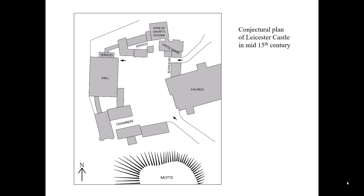But it is rather remarkable: could this actually be the footprint of John of Gaunt's kitchen, which is referenced in the documents as belonging to Castle House, which is the gatehouse-type structure here? It seems a bit of a long way from the kitchen. Food went cold, but maybe they put up with that. So who knows? And there's a quite extensive set of service buildings by the 15th century, the sorcery, the ewery, all sorts of things that are described there.